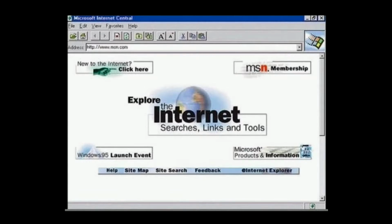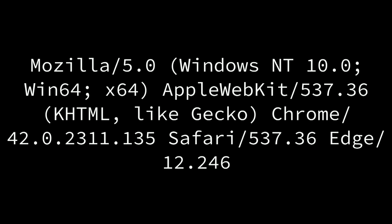In fact, guess what? This is how Internet Explorer identified itself. Mozilla, with the truth in parentheses, MSIE. Mozilla, I mean, compatible, right? So this stupid situation has led to this. This is what modern browsers look like. No kidding. They all do this. Look at that. Oh, you're looking for Mozilla? Yeah, that's us.